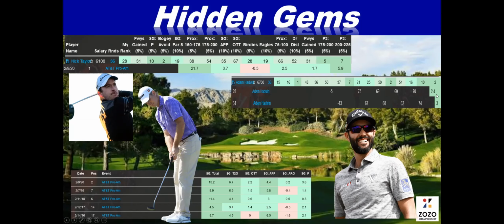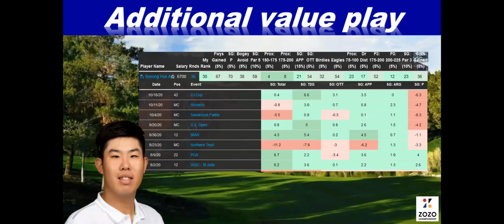Shot gain total for both events was positive, and I would have to measure this up. I forgot where he ends up on approach. But long story short, those are the guys that I'm looking for, the hidden gems to play. And then my last additional value play would be Binion.